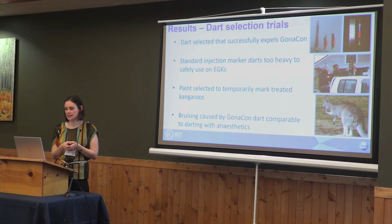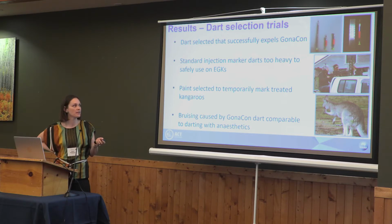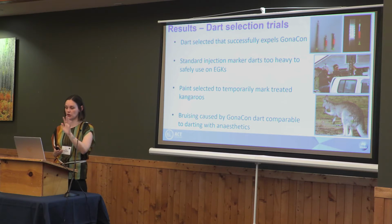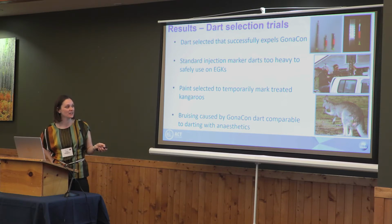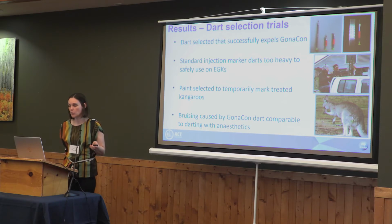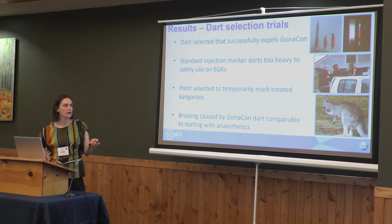So as an interim measure, we tested a 2-shooter method, where we had one shooter shooting a dart that contained Gonacon and a second that shot a dart that didn't have a needle but sprayed paint on the animal. That worked quite well in some cases after a lot of practice. You can see down the bottom here, there's a little dart sticking in, and it's a bit hard to see, but there's a yellow mark here on the animal. That's the paint that we chose as the best for marking animals. More recently, we've been working with a new dart manufacturer, and they have designed a smaller, lighter dart for us here.